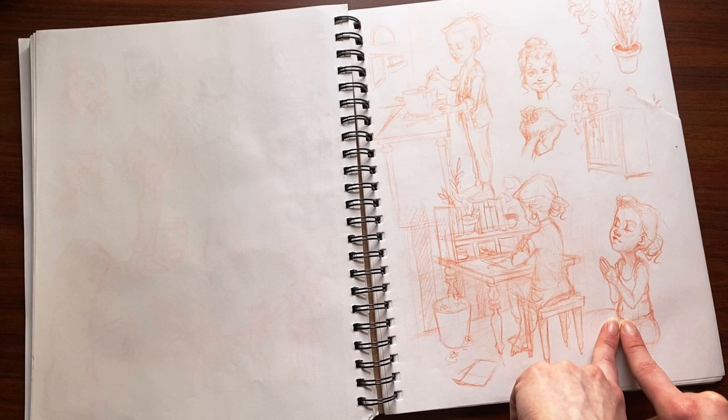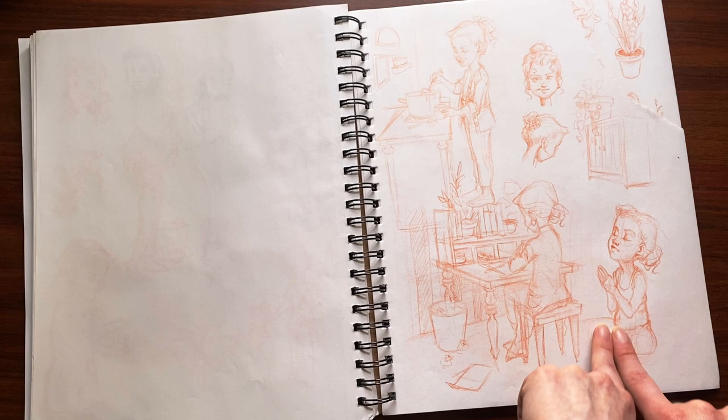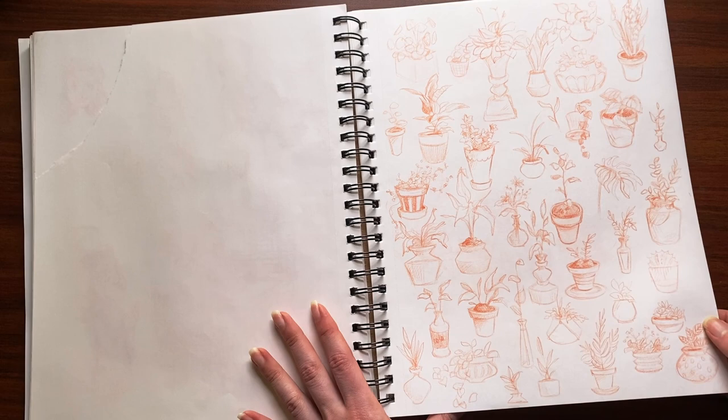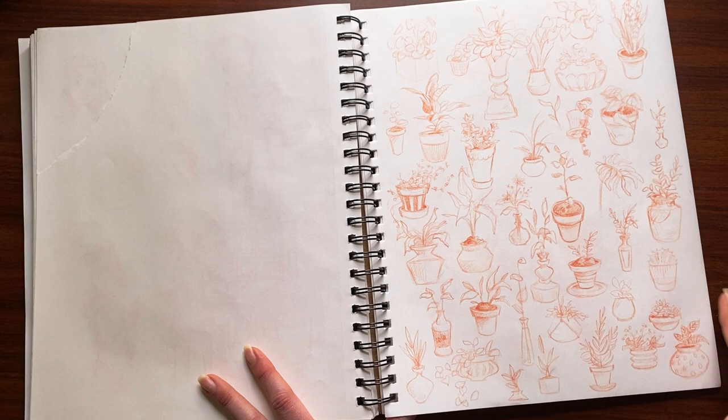I really like drawing, if characters are in sportswear, their little bellies coming out over the top of their shorts or their leggings. I don't know, I think it's really cute. Lots of plant sketches. I think some of these were studies, and then a lot of them were just imagination sketches.